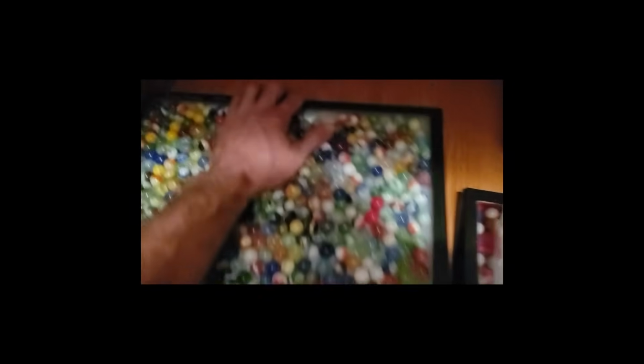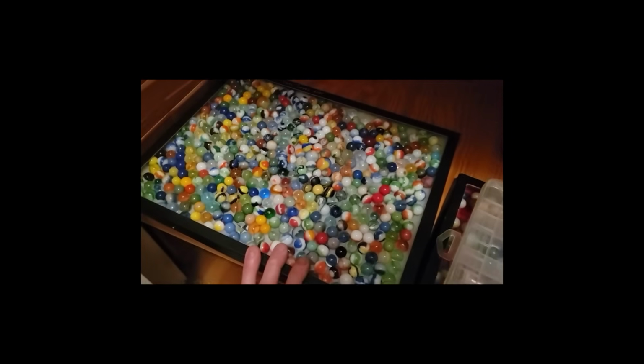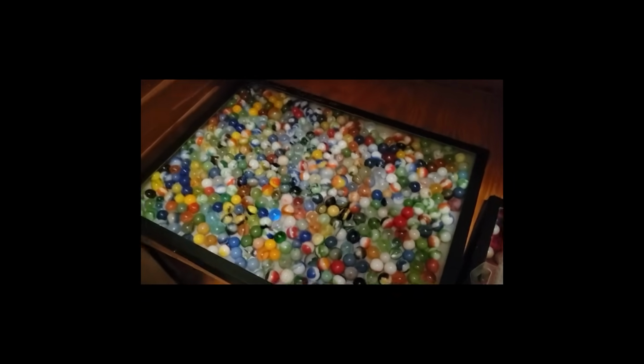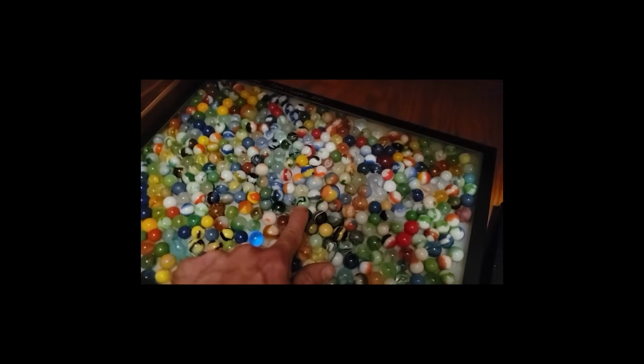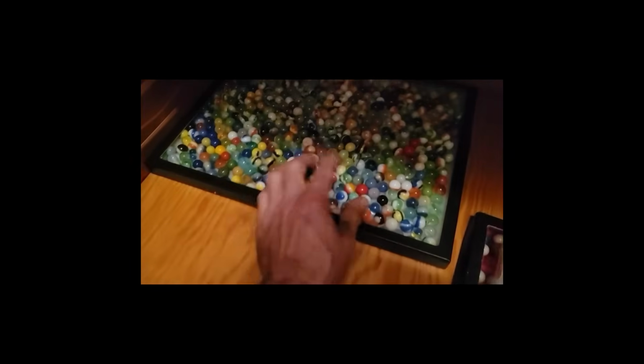See, look at this huge frame. Let me get it. I forgot I even put this together. It'd be too much digging. When was this? 2021. Look at that. I dug all these, and on all the places I dug these, you know there's more. Look at that pistachio alley agate swirl right there. And the big parrot shooter. There's some nice stuff in there.